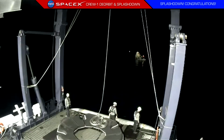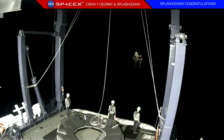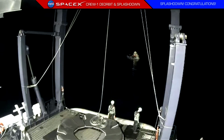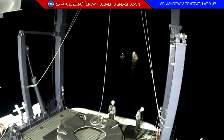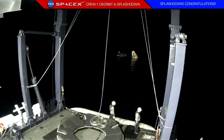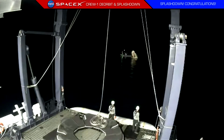As we were saying earlier, the scale really doesn't put into perspective until you start to put people around. The capsule itself is over 20,000 pounds. Dragon, SpaceX, repeat call. We are proceeding nominally. It looks like the recovery vessel is about 1 boat length away, backing up towards the spacecraft. That is great news, SpaceX. Looking forward to it.